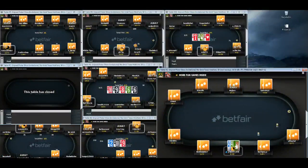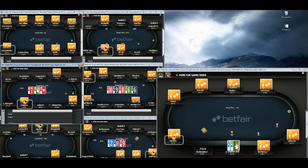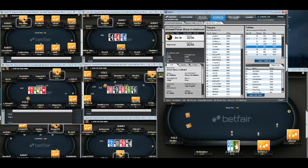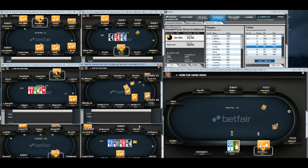Ace Queen, I'm going to raise. For sure, I'm going to raise. And we are currently down to 79 players. Ooh, what a cooler. Pocket eights, get done.